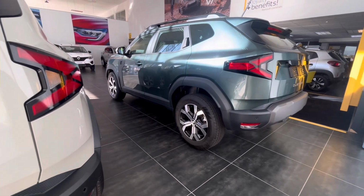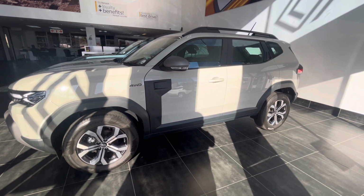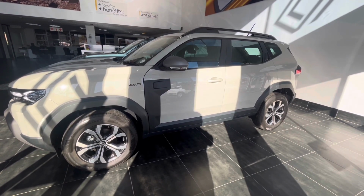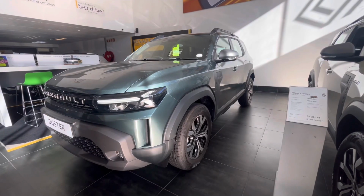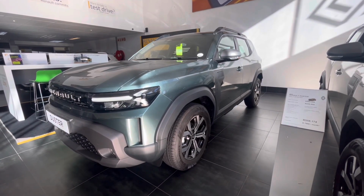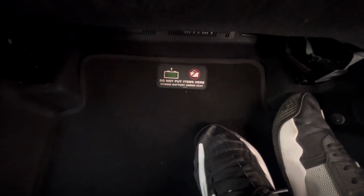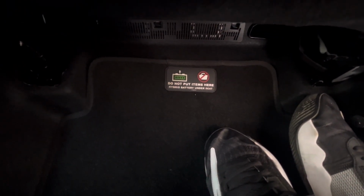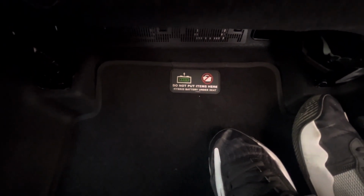Today we are checking out the all new third generation Renault Duster, which has recently arrived in South Africa, and it promises to keep that ruggedness for a very attractive price. Now, as you know, the Duster was launched back in 2013 in South Africa, and it has been a sales success for Renault due to its ruggedness, where you can take the Duster to do some off-road, and it offered the best diesel engine in the business.